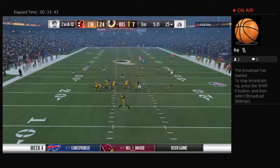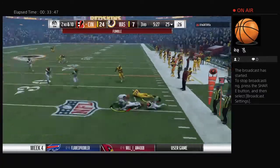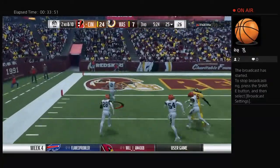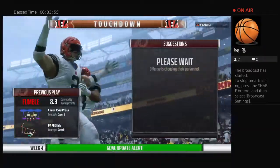To throw now on 2nd and 10. He's just going to dump this one off to his fullback out of the backfield. And the Bengals grab it, and he will score. Touchdown, Cincinnati.